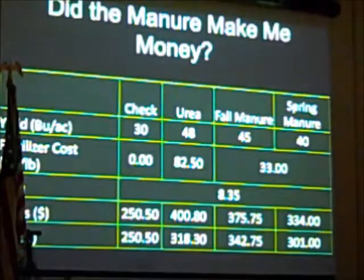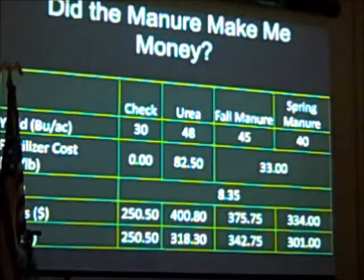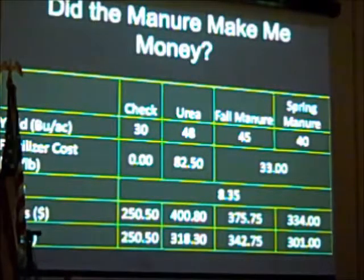So in a small grain system, if I was putting manure out, I'd want to put it out in the fall. What months in the fall? We did this like in October, I believe. And if you could get by with putting it out there in September, you might even see a greater boost as well.